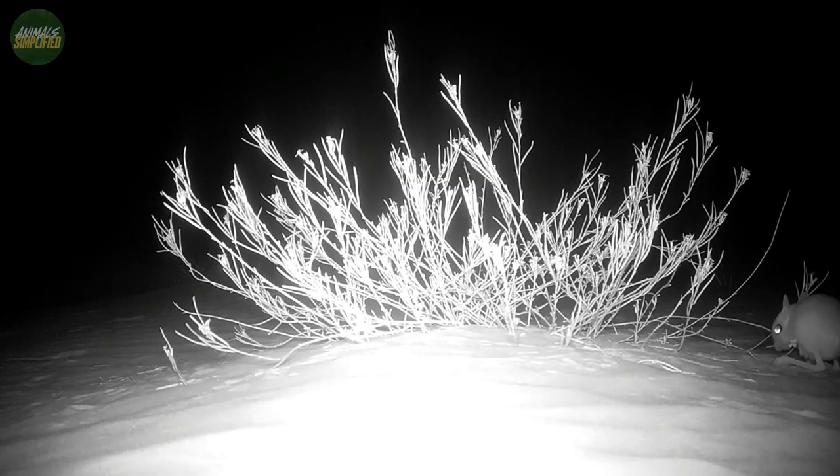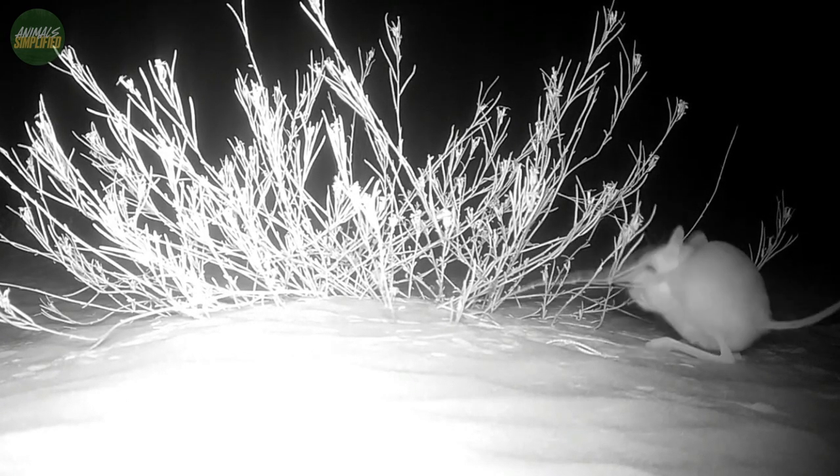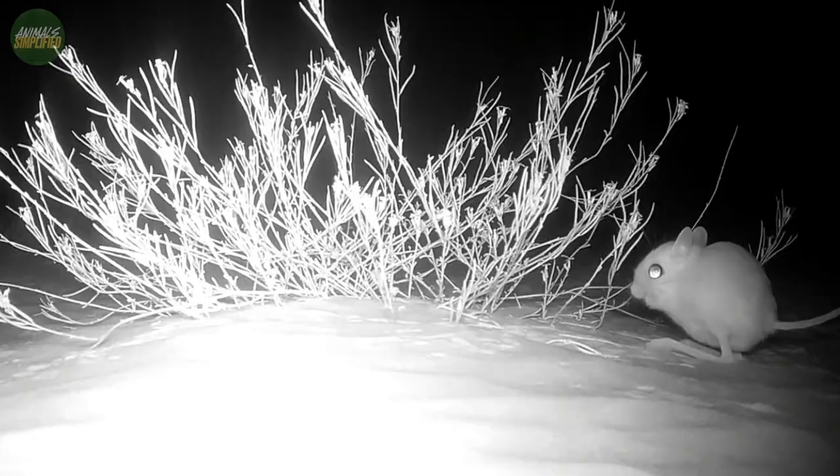A significant portion of their food comes from various plant materials, such as seeds and the succulent parts of desert plants. This plant-based diet is not just a matter of preference, but a necessity, as vegetation in their dry homes often provides the much-needed hydration.